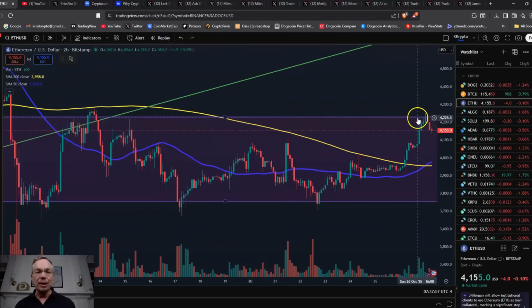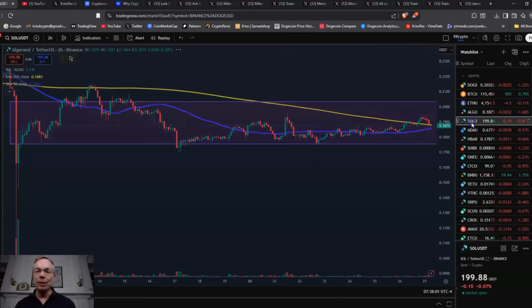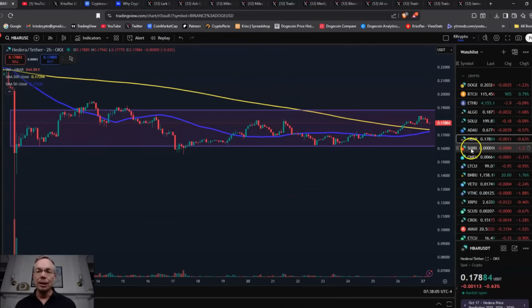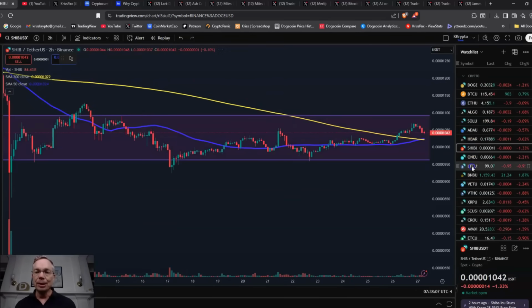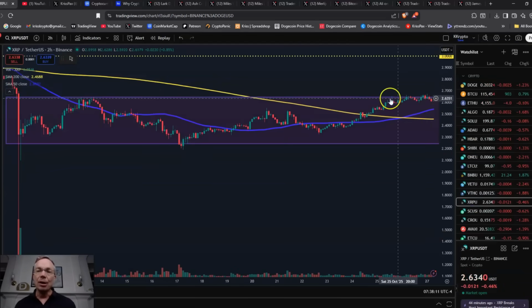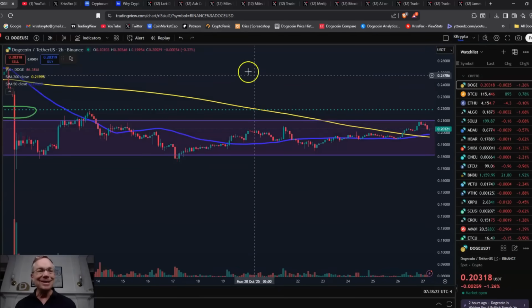So Bitcoin is doing a little better percentage-wise than Dogecoin, as well as ETH. ETH just touched right above its resistance line, but everything else is range-bound, from Algorand to Solana to Cardano to Hedera, Shiba Inu, Litecoin, VeChain. XRP was holding that resistance line, was right there, but not able to come above. So this is across the entire crypto market still kind of in this wait and see mode.